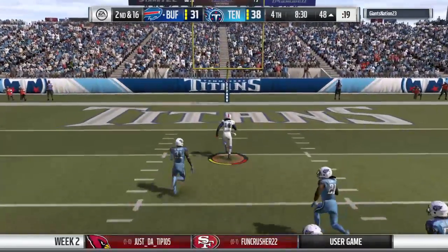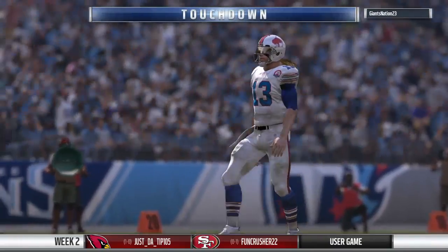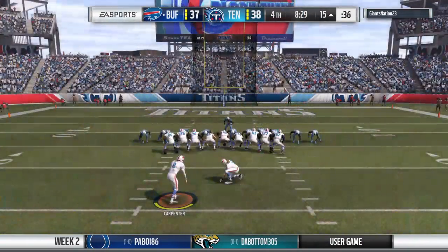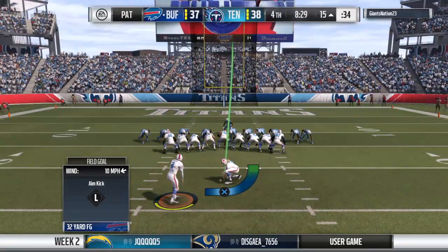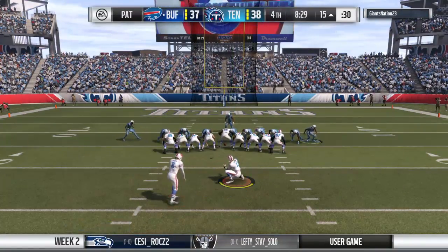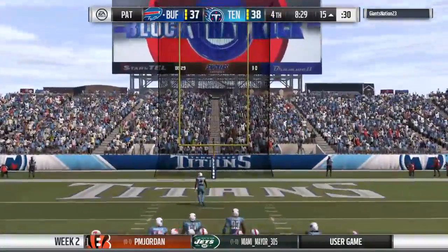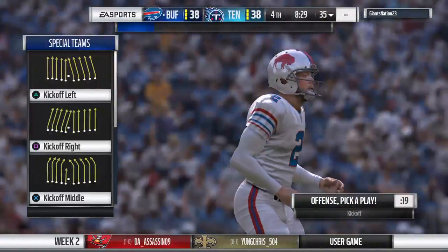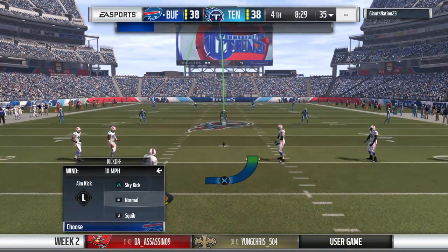Sammy Watkins, he's going to go. And all the way home for a Bills touchdown. Sammy Watkins with 2 touchdowns on the season, both in this game. And the Bills are an extra point away from tying the football game. And an important one that is, as we are tied now early in this fourth quarter.